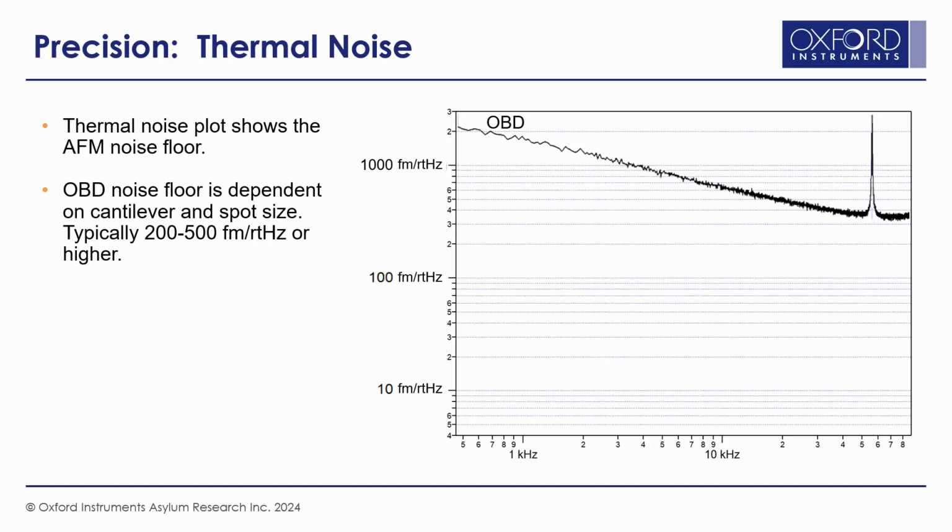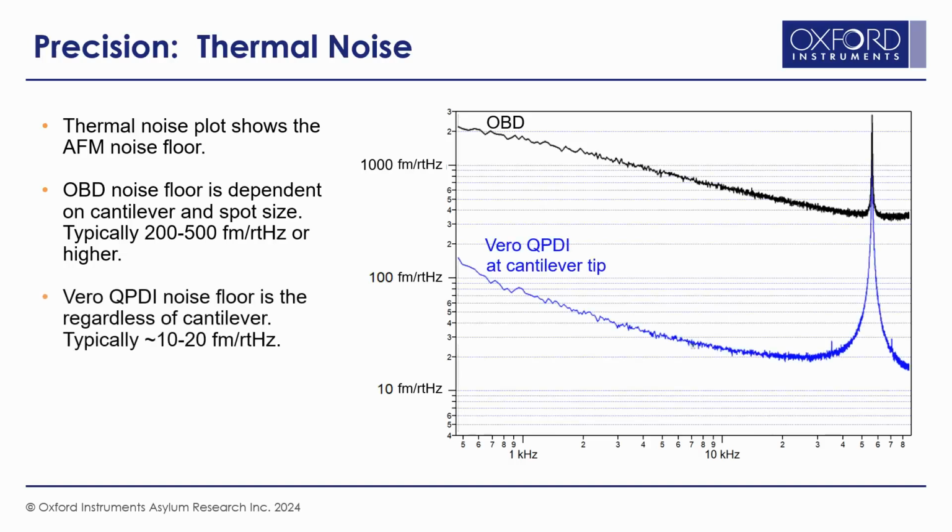Now, for very high resolution measurements, we would often choose short cantilevers for lower noise. And the other thing with short cantilevers is the spot better fills up the cantilever, and so that also affects the noise. It lowers the noise floor. So for short cantilevers, you might expect something like maybe 25, 30 femtometers per root hertz with OBD. With QPDI, there's no dependence on cantilever.